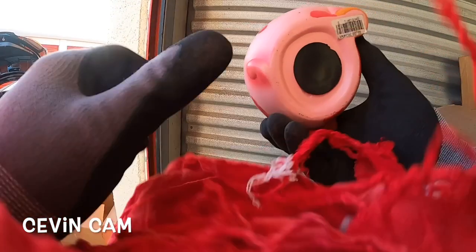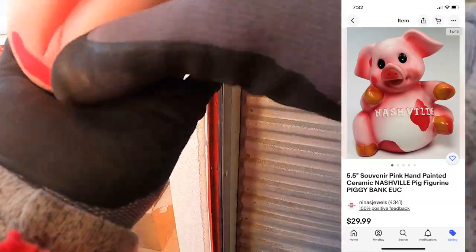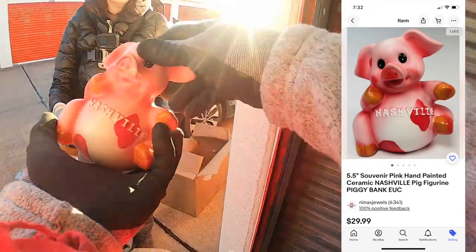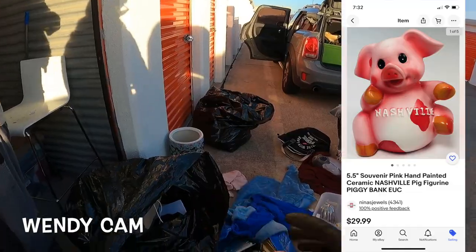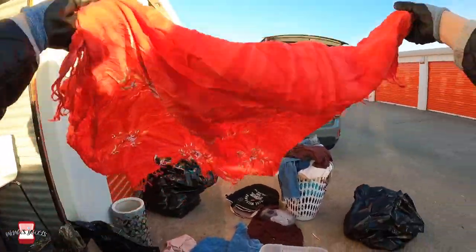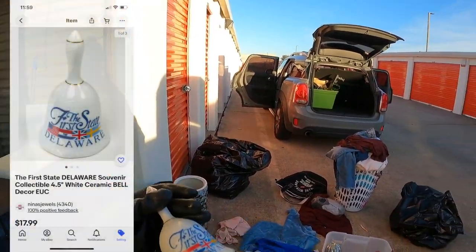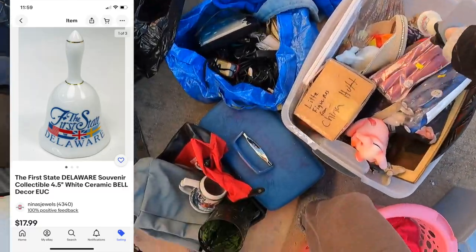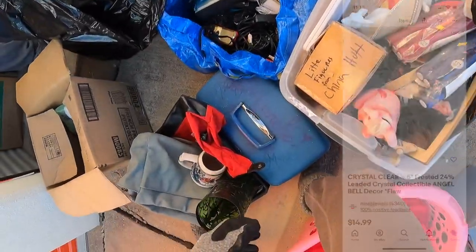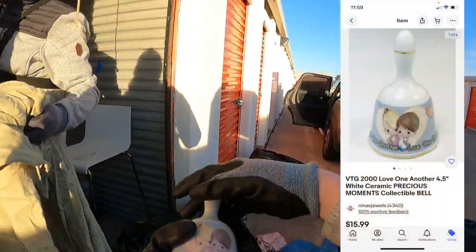It's a Nashville piggy bank. It's got something in it. A penny. That's a good thing. And another scarf. Maybe sell them as a set. Another bell. Bellaware. Another bell. Got two bells. It's probably the mother. Well, there's the bell. Precious Moments.